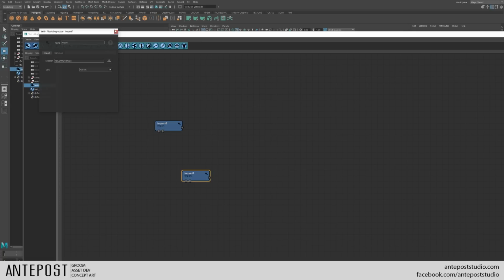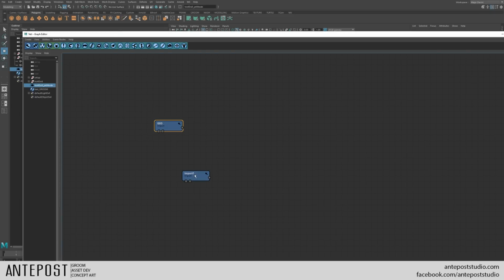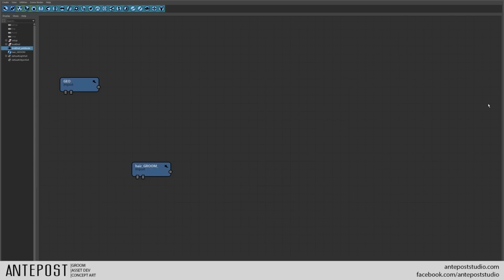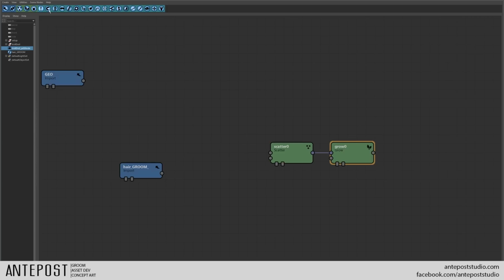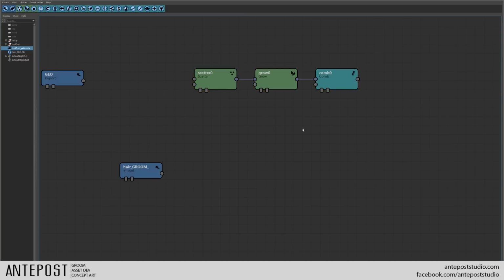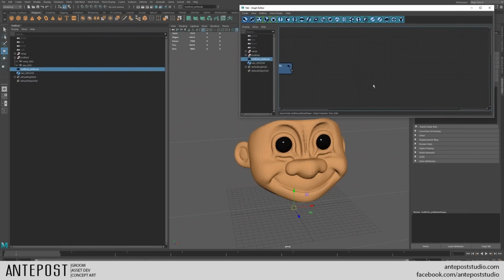Let's rename the node so we don't get lost. Good. So we will call this one geo, as geometry, and here we call it hair groom. After the import node, we are going to create other nodes that are the scatter, the grow, and the comb. These three nodes you are always going to use because they are the basic, the core nodes of Yeti. So we are going to talk about them one by one to know them better.